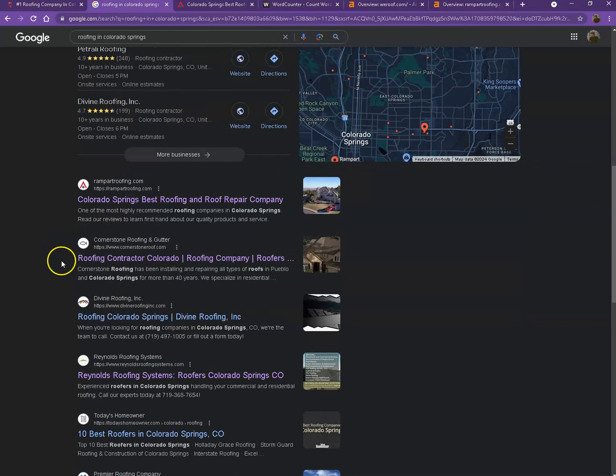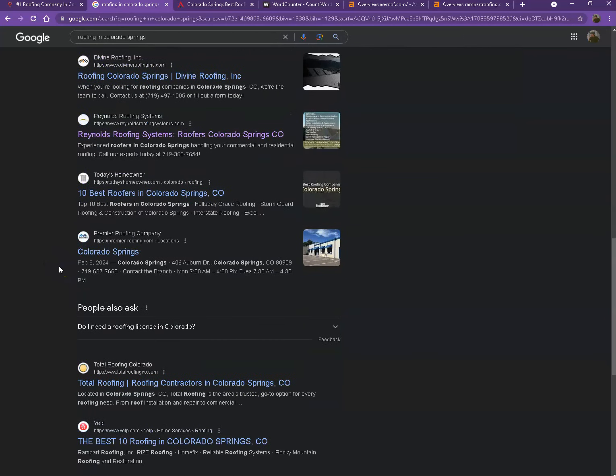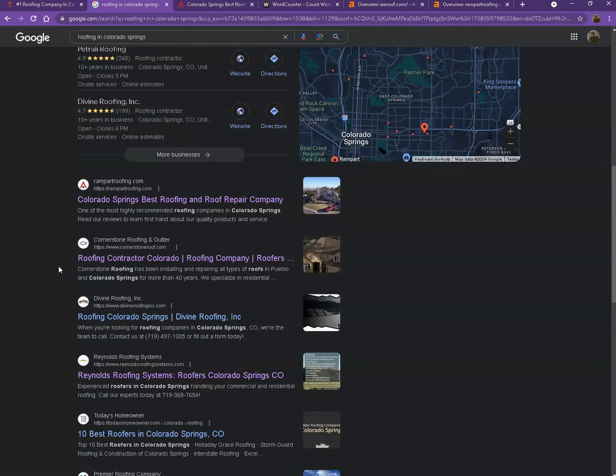Moving on to the next part, these are what we call the organic searches. These are all the websites that rank higher without people paying for any ads, just because they're doing certain things. And that's exactly what we're going to talk about and analyze.